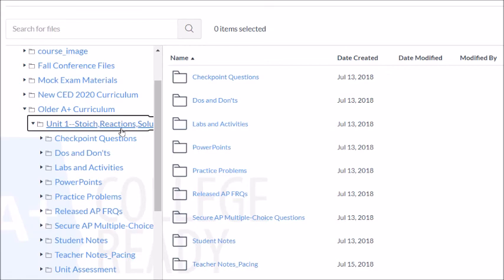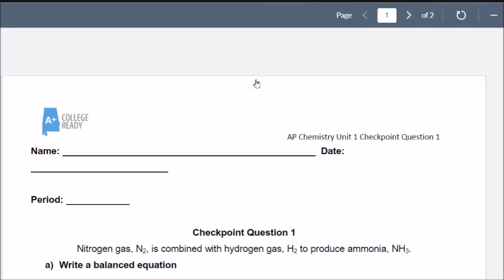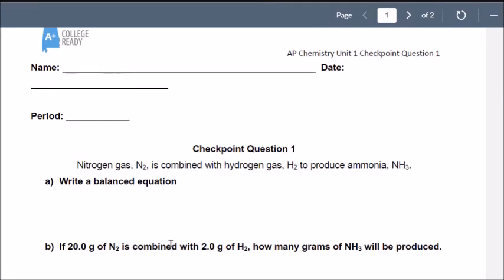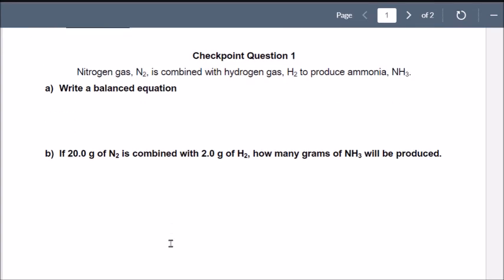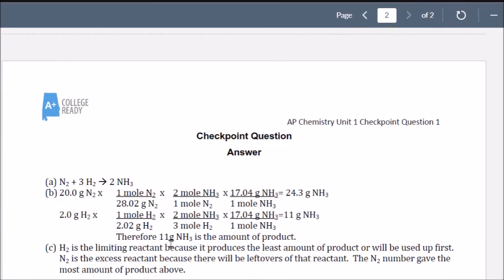You need pacing, how long to spend? We've already talked about that. You need formative assessment. You want to be able to assess, hey, what are the kids doing? How are they doing? Do I need to go back and reteach something? Well, under checkpoint questions, we've got several checkpoint questions for each unit that have a question that asks them, sometimes in a multiple choice format or sometimes in a longer format, to answer the question. And then after that comes the answer. All of these are in Word format. So if you want to download them and make changes to them, you can.